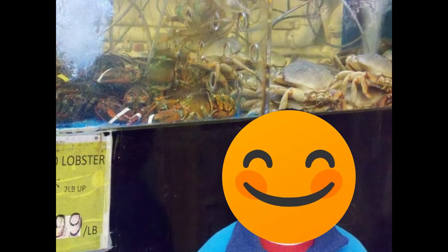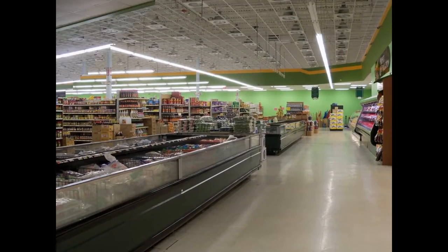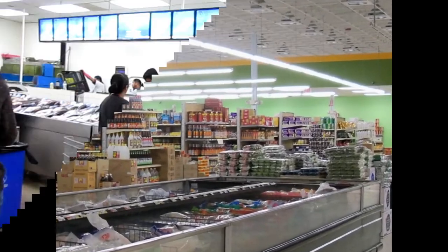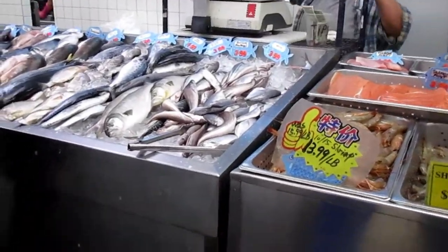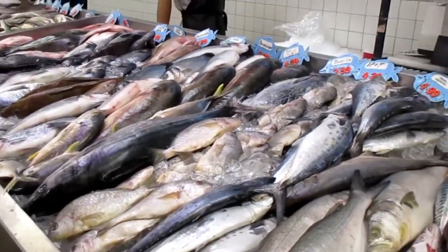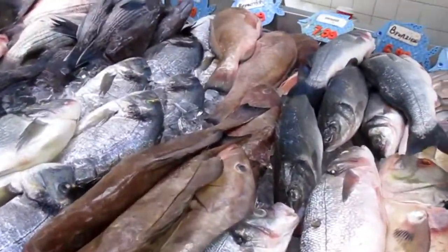So this is a combination of two Chinese grocery stores. One is in Durham and one is in Cary. So you can take a look. It's basically pretty much the same. Also, sometimes they sell crabs. Crab is also seasonal. Sometimes you can see they sell crab by the pound, like $4.99 a pound.